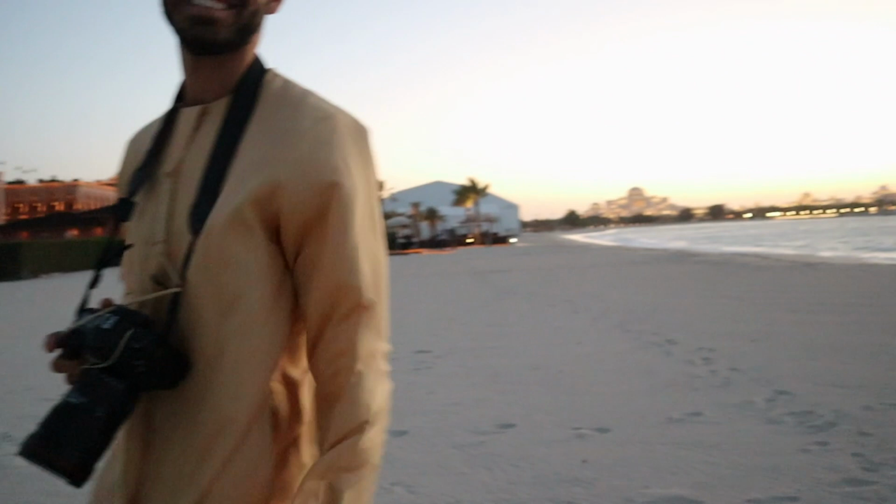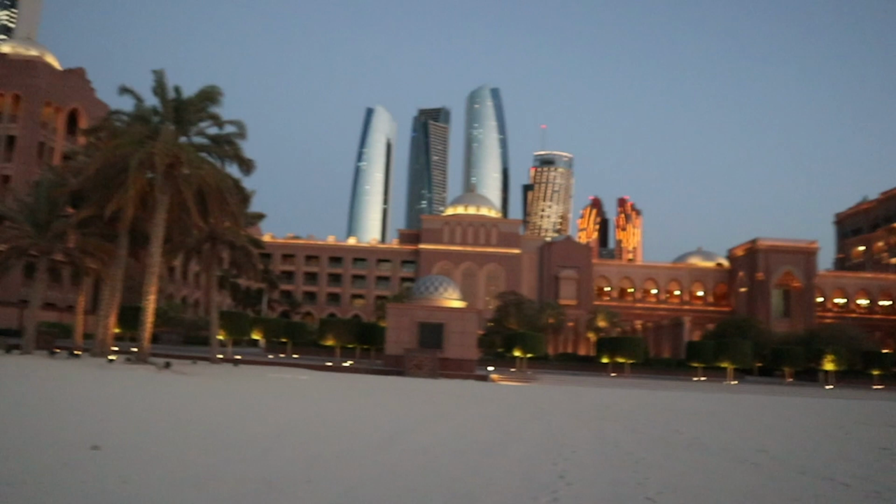Cheers. We're at the Emirates Palace and the sun just set. It's intensely windy today, but looking at this view.